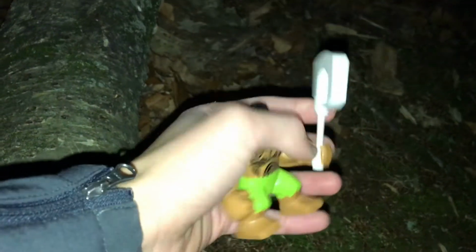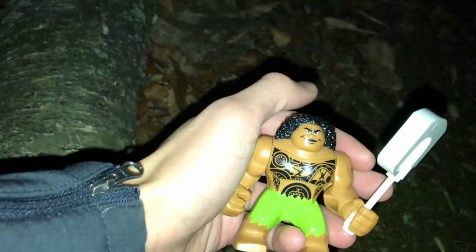Oh, hello. This appears to be a Lego Maui from Moana. What a find right there. This is a big figure. He even has his accessory, his hook. So that's really cool. I'm going to keep that for sure.